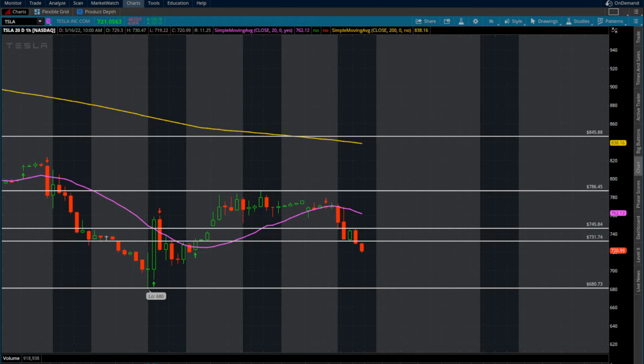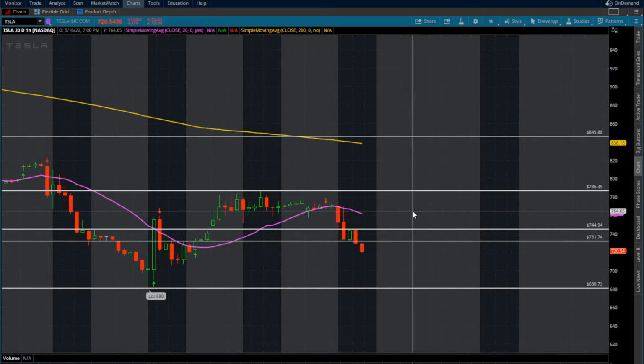What we're looking at here is two things. The first thing is the first 30 minutes of the day session. So for me on Thinkorswim, when I pull up the 20-day 1 hour time frame chart, it's going to include the first 30 minutes of pre-market as well as the first 30 minutes of the market open, and then my first hour candle is going to close. If your brokerage is a little bit different, maybe you can use the 30-minute time frame chart.